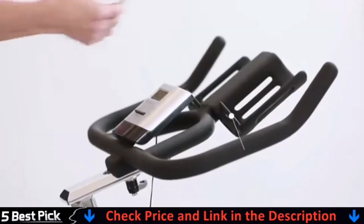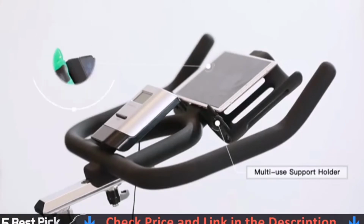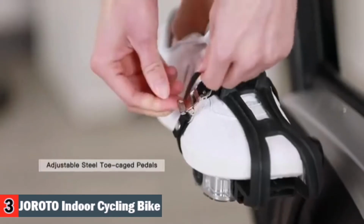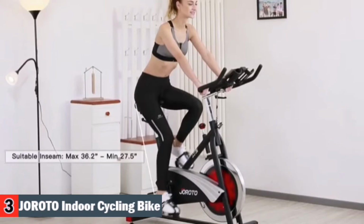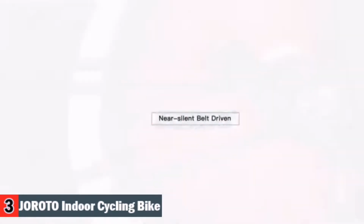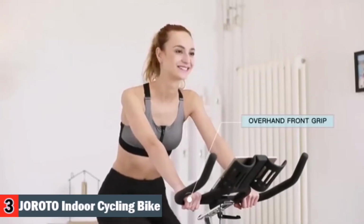Magnetic resistance system with 6 magnets provides a smooth, responsive ride by increasing the magnetic field resistance. Control the intensity of your workout with the convenient multi-control resistance switch. The low-maintenance belt drive system results in a virtually silent and stable cycling experience. Displaying your time, speed, distance, and calories burned, you will be able to see your results to keep you motivated and on pace. Wide seat size and ergonomic design, breathable and comfortable, protecting the rider from depression.